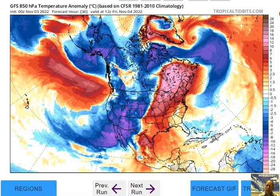It looks like high temperatures, for example, in D.C., Philadelphia, New York City could flirt with the 70-degree mark on Friday and Saturday, but much colder air exists in that time period out across the western part of the nation, really from Alaska down across the western part of the U.S.